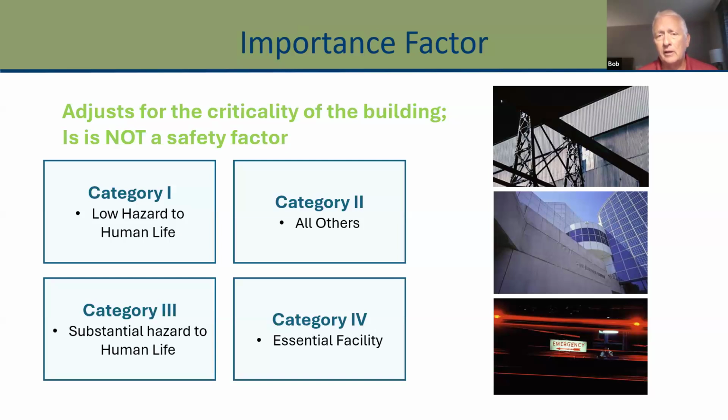Category 2, they classify as all others. It's typically 300 or less occupants. And then category 3 is a substantial hazard to human life. That'd be 300 or more occupants. And then finally, category 4 is an essential facility. This would be a hospital, a fire station, police stations, frequently schools if they're going to be used for shelters or something like that. I like to say prisons. You're not going to be evacuating those in high wind events. So it's buildings you need to make sure withstand, aren't going to have any chance of failing during a storm.